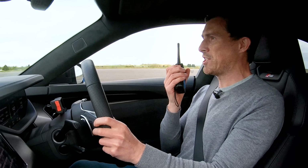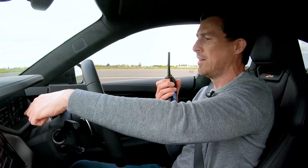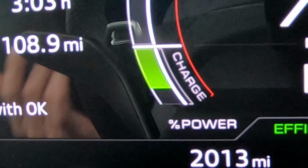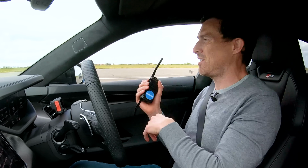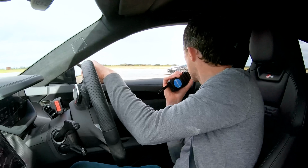Oh, regen. I'm regenning. Oh, get all that charge back in the battery. Come on. Give me some range back. Don't want to use the friction brakes. I just want to, oh yes, feel that. Recouping the lost energy, putting it into the battery. Whereas he's just transferring his forward momentum into heat when he brakes. I feel smug. I'm saving the polar bears, mate.